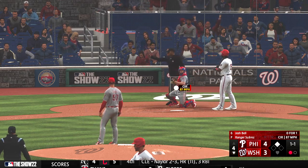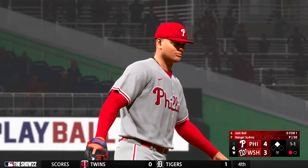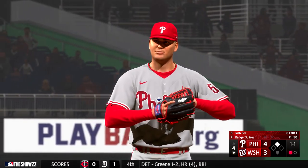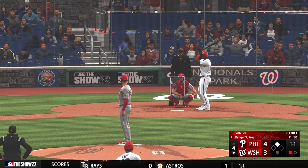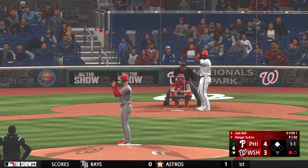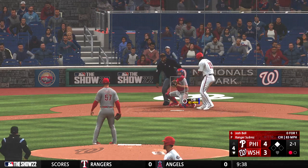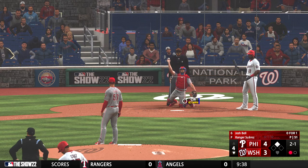Next offering is in for a strike. Hitter's got some good opposite field power. What I like about something being hit to the right side into the outfield is that the base runner at second has a very good read and can determine whether or not he can score on that base hit. Next pitch misses, and it's 2-1.